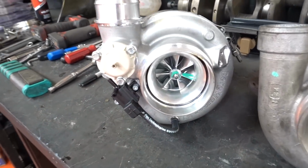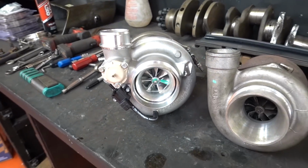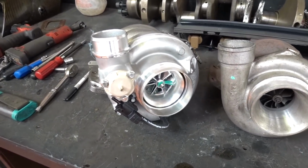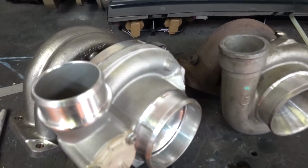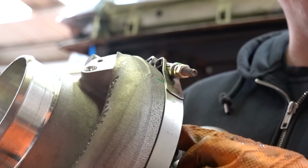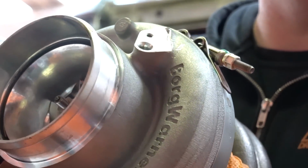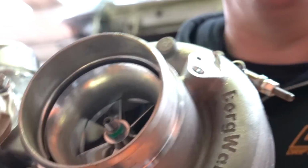This is good, but it's massive. So yeah, I should probably see whether it actually in any way fits at all. So I've orientated this correctly already. It's just a case of undoing the 10mm on the V-band on the compressor housing and spinning it into place so it's the same as the TO4S that came off.